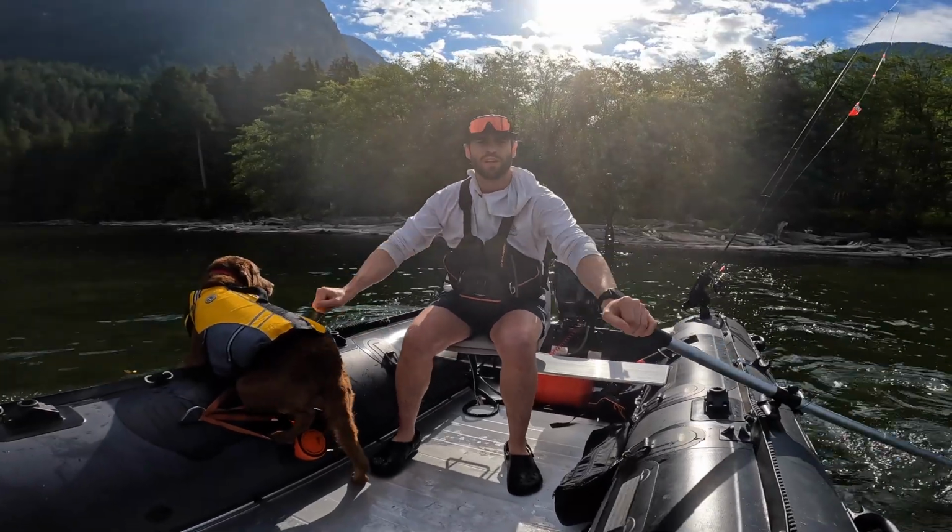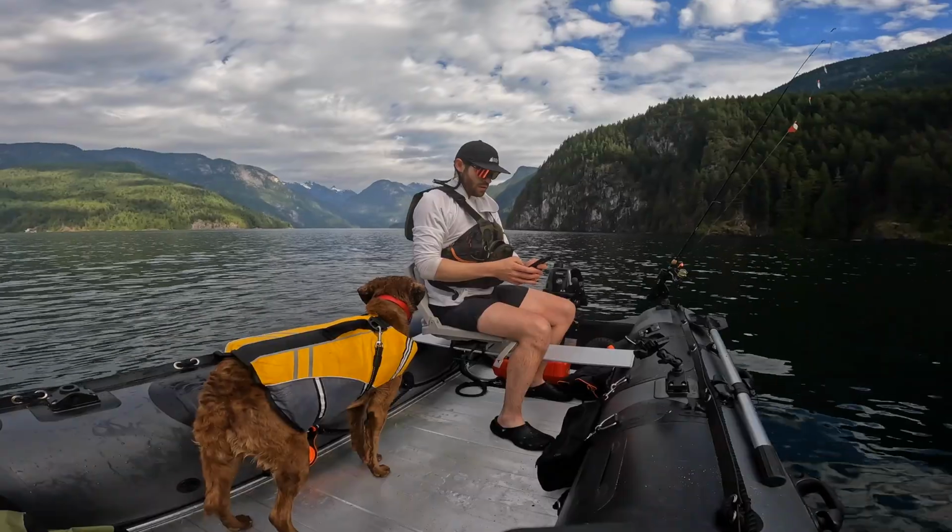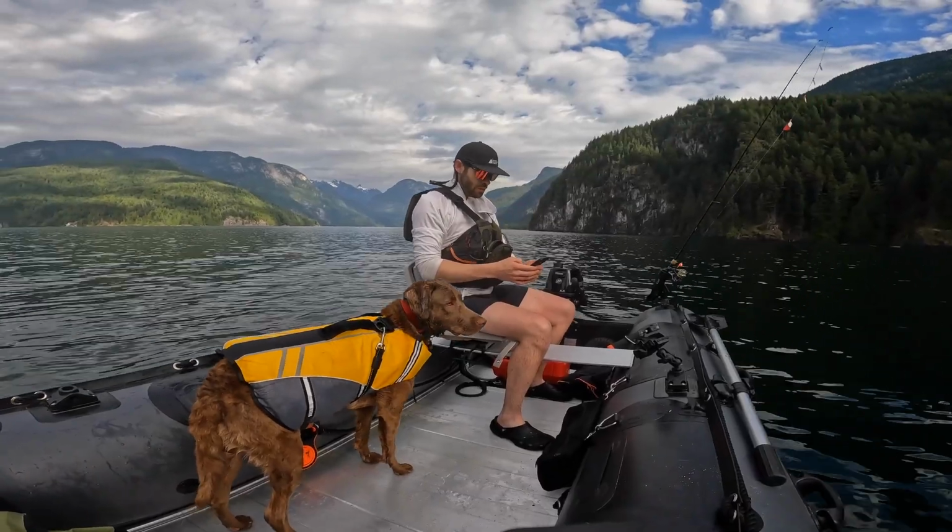Everything's loaded up in the boat now, campsite's clear. It's just gone 8:37, so time to get moving. Well, it's looking like a better day, thankfully. Just going to get our Navionics set up so we know where we're going.